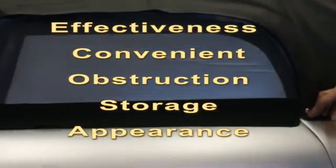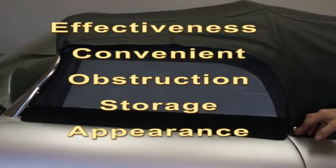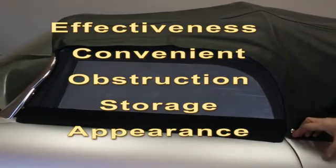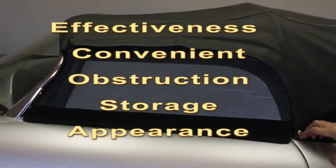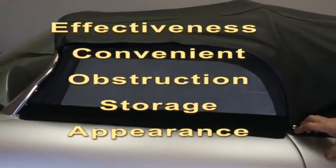So this is an effective way of sealing out the elements that we've talked about, but it's not convenient. It does take up storage. So those are two considerations that you might want to think about if you want to select this as your solution for the leaking Speedster.